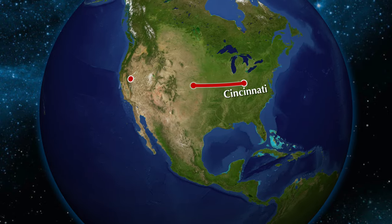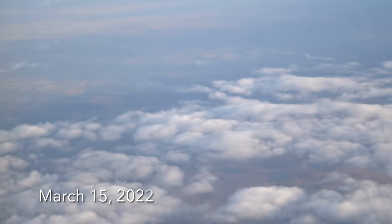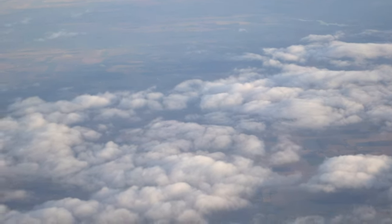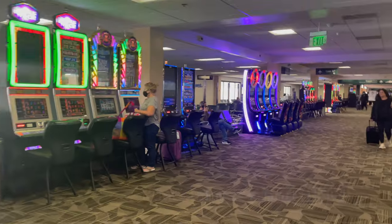Whether you're staying in Incline Village, South Lake Tahoe, or any other place around the largest alpine lake in North America, flying into the appropriately named Reno-Tahoe Airport will likely be your best option, so we did just that.